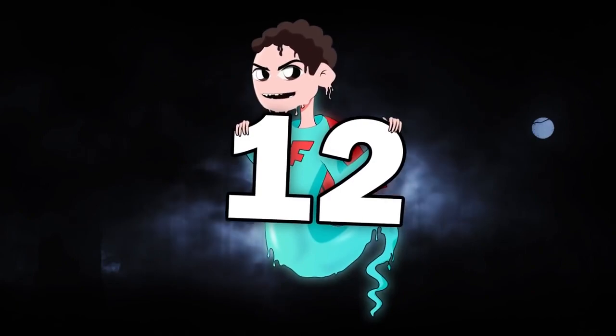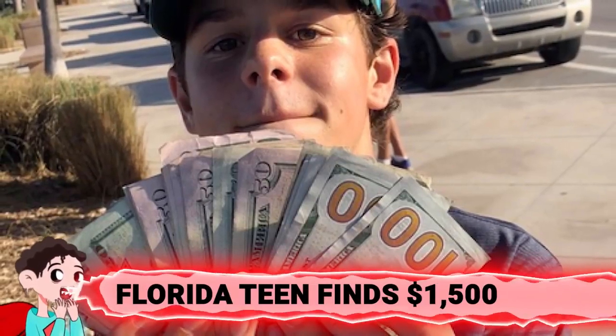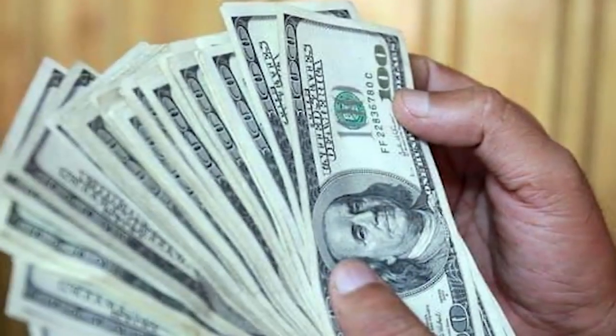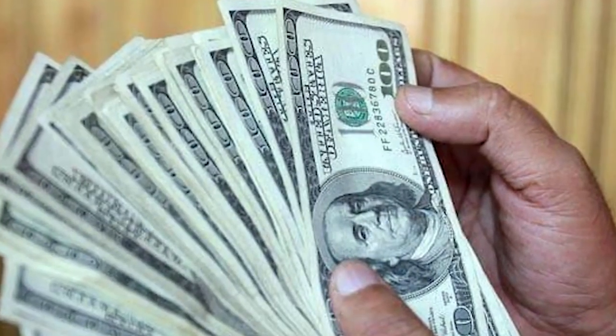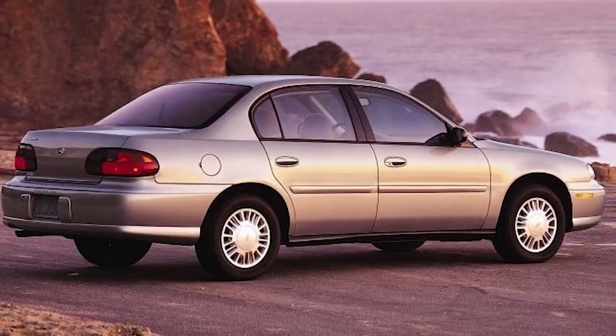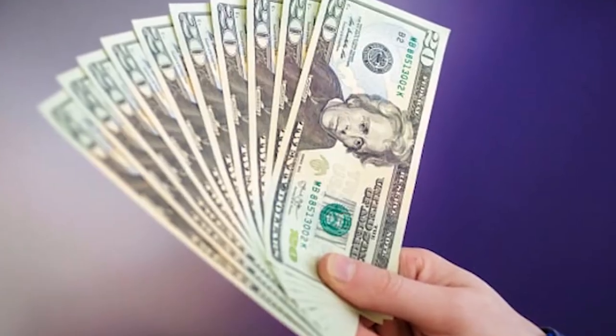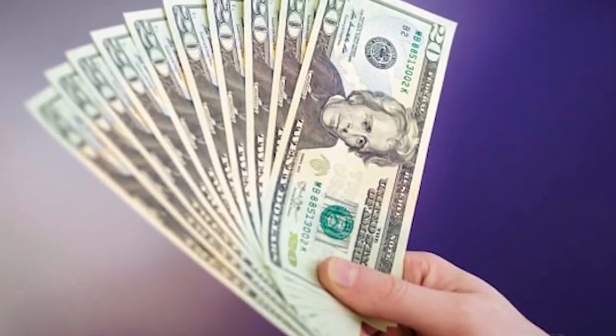Number 12. Florida teen finds $1,500. $1,500 can buy you quite a lot, even in this day and age. It's enough to get you a fairly well-used car, or it could even take you on holiday. But one teenager didn't think twice about handing a sum of money he found to police, even if it meant he didn't get to dream about what he would do with it.